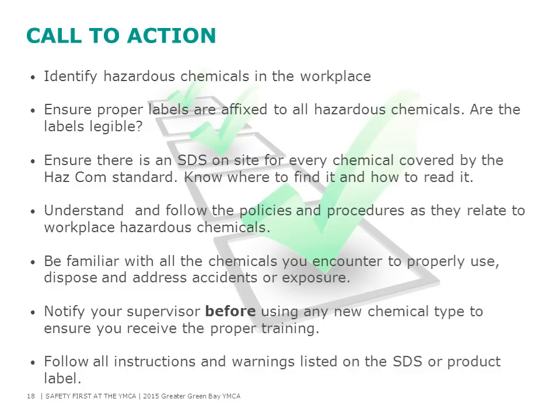Now that you have the information you need regarding the Globally Harmonized System, let's apply it to your job. Identify hazardous chemicals surrounding you in the workplace. Ensure proper labels are affixed to all hazardous chemicals. Are they legible? Ensure that there is an SDS on site for every chemical covered by the HAZCOM standard, know where to find it, and how to read it.